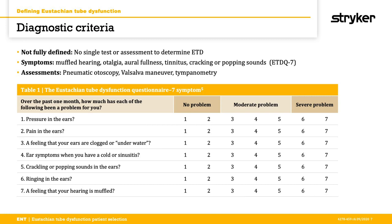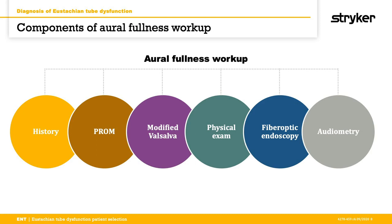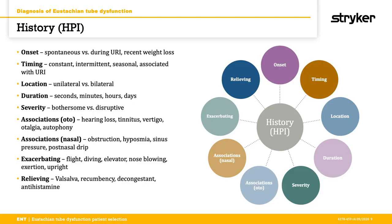Additional assessments include pneumatic otoscopy, the use of a Valsalva maneuver, and tympanometry, in other words audiometry, as adjuncts to support the diagnosis. More generally, for the patient presenting with aural fullness, you want to have these elements I've discussed, as well as a physical examination, and typically nasal endoscopy or fiber optic endoscopy to look for signs of inflammation in the Eustachian tube or the nasopharynx, as well as audiometry.